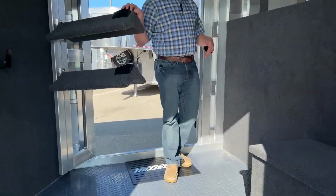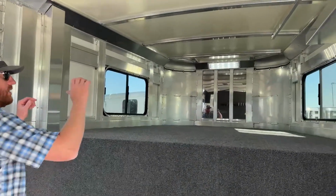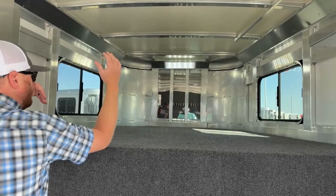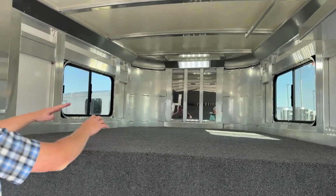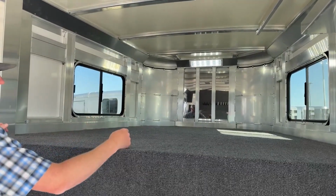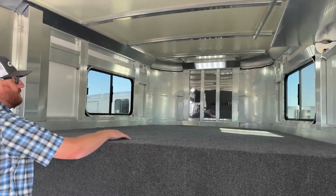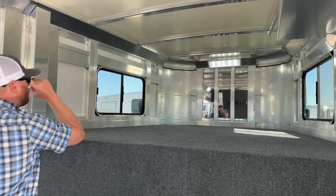Now as we come in, we'll just start up at the nose. Again, we've got 2 windows. Again, it's 7'7" tall, so there's a ton of headroom up here in this gooseneck area. 7'6" wide, so it's wider as well. You got a lot of storage, a lot of capability to throw a mattress, bedrolls, sleeping bags, those type of items in there. LED light up in the nose.